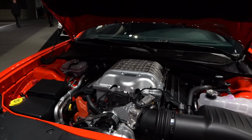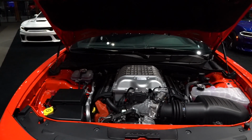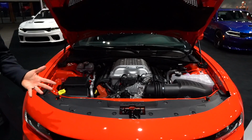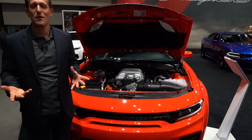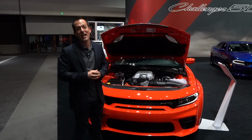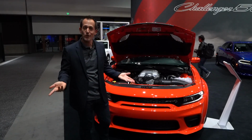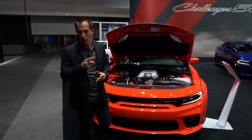very thirsty. 13 in the city, 23 on the highway. But remember, we are talking about 707 horsepower, fully covered under a warranty. What better time to be a muscle car fan than now and be able to go down to your Dodge dealership and pick up one of these Chargers. But why don't we go ahead, check out the interior and see if it's got the muscle for you.